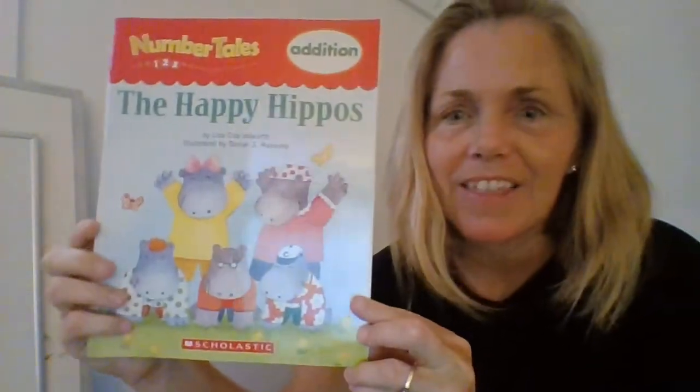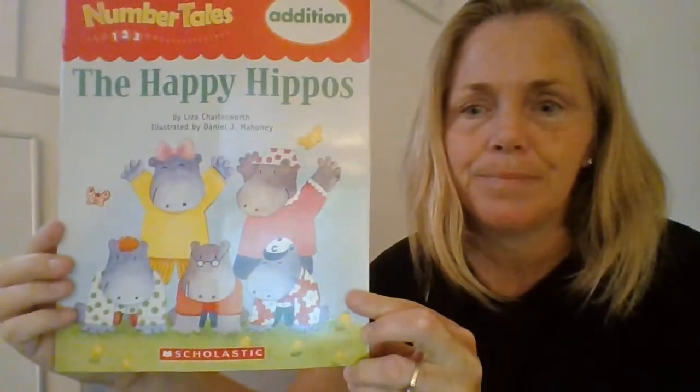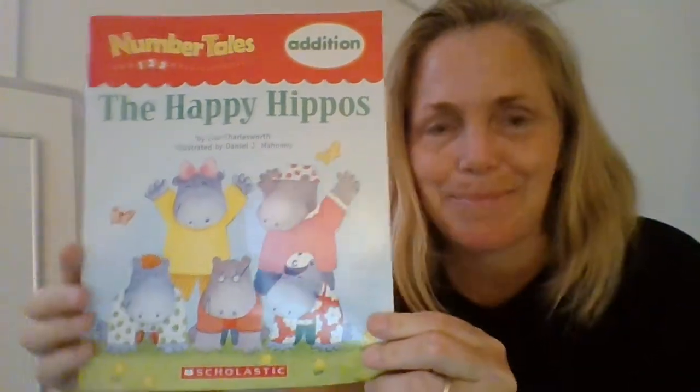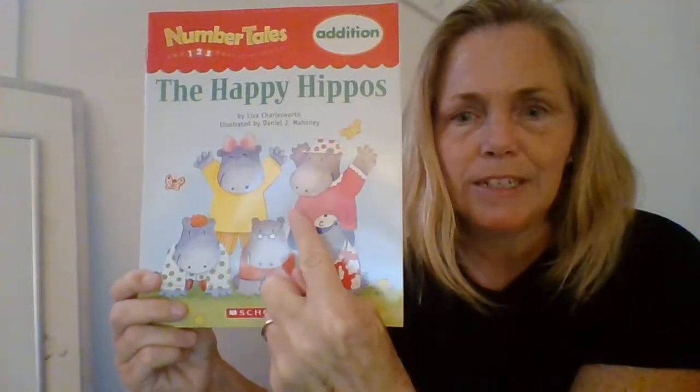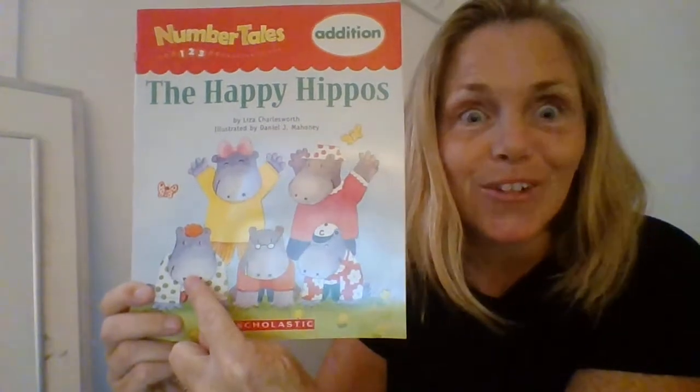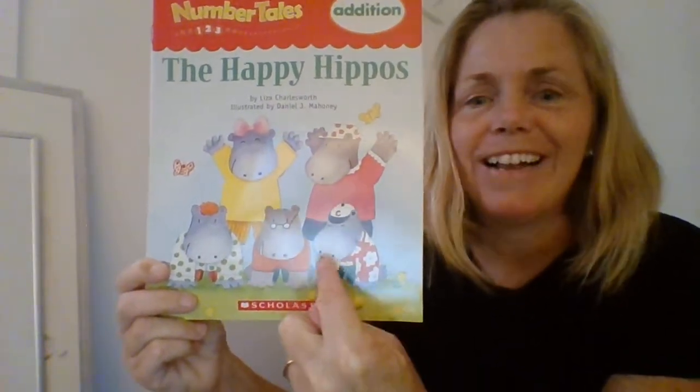Today we are going to read a book about numbers and what happens when you add groups together. Are you ready? This book is called The Happy Hippos. I think it's about hippos, don't you? Can we count the hippos? 1, 2, 3, 4, 5.